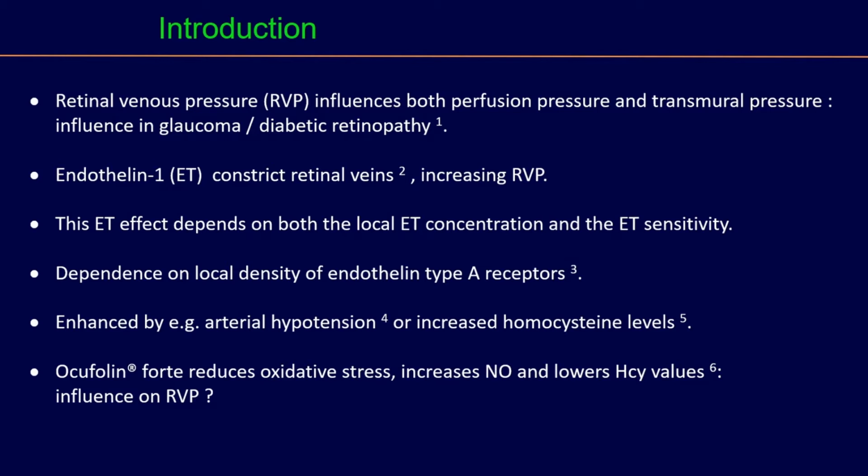Endothelin and other vasoconstrictors constrict retinal veins in and around the optic nerve head, thereby increasing RVP. This endothelin effect depends on both the local endothelin concentration and the endothelin sensitivity. The sensitivity, which depends on the local density of endothelin type A receptors on smooth muscle cells, can be enhanced by various factors. These include arterial hypotension or increased homocysteine levels.